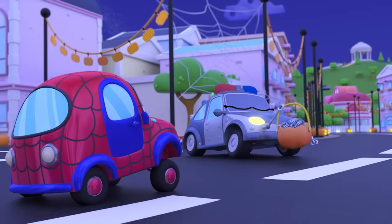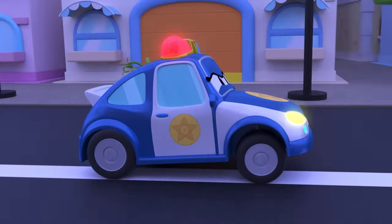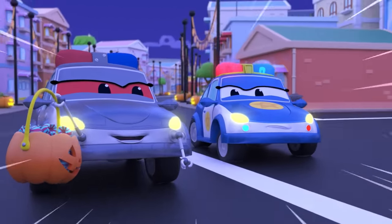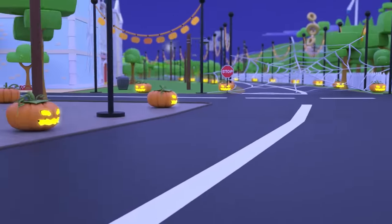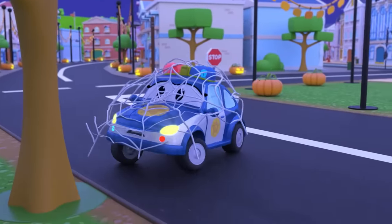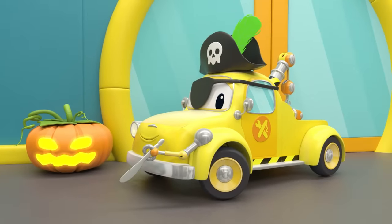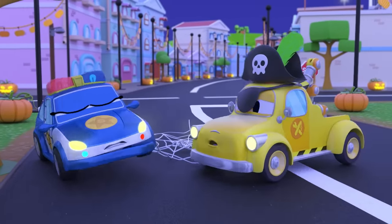Oh, no. It's your evil twin, the police robot. Nice. She's no match for you. Be careful, Matilda. There's a spider web lurking in the dark. Watch out! Hey, Tom. Matilda needs your help. You better fix her in your garage.